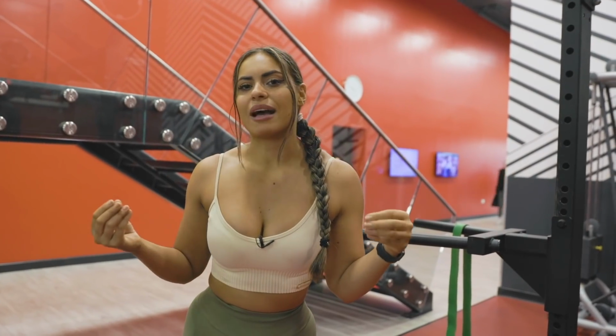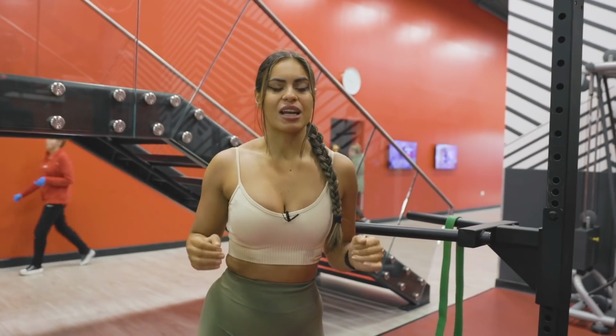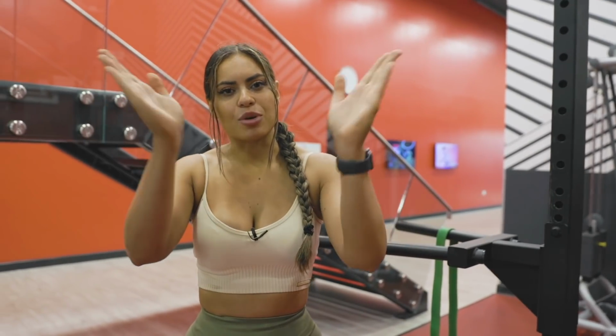Why do you need to train your back? Because by training your back, you also help build that hourglass shape. Imagine having a bigger back will help give the illusion of having a smaller waist. So I want to show you all my favorite back exercises that will help you create that nice shape, okay?